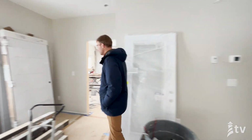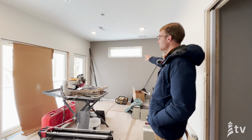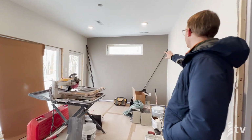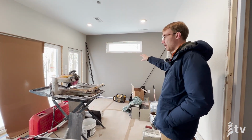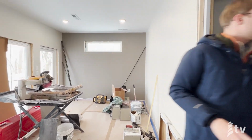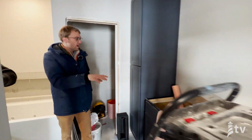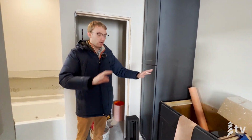Let's talk about the master suite area here. You can see we have a nice accent wall to kind of help complement the darker tone and the lighter tone for some contrast. Transom window, and then sliding door with those fixed glass panels here. And then in the bathroom space, we have the vanity in that nice dark color to kind of help contrast.